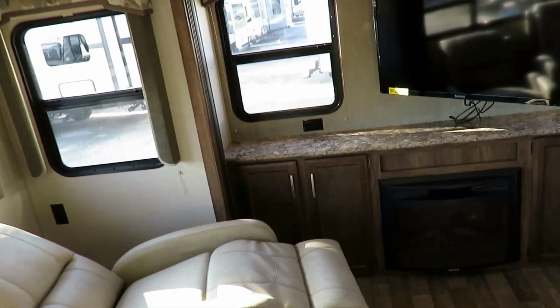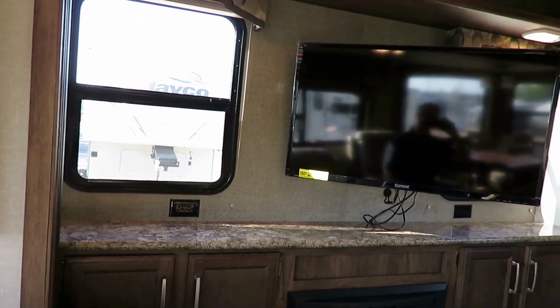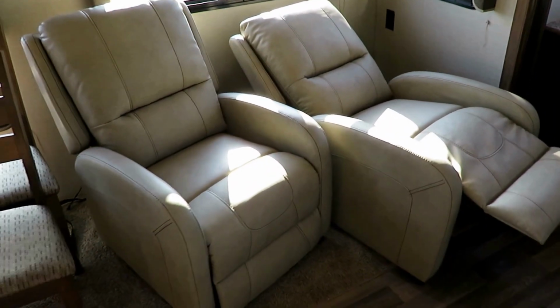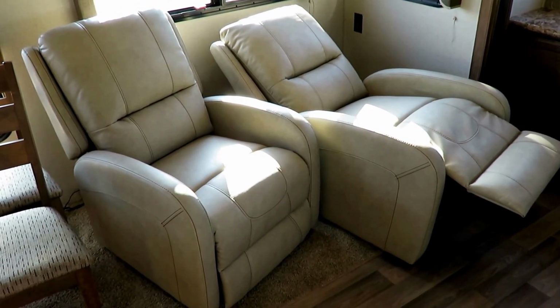With most rear entertainments, when you sit down in the seating, you're looking straight over here, and you have to crane your neck to the left to see it. But you notice how that TV is greeting us with a smile. And instead of a fixed theater seat with a rear entertainment, they used recliners that you can turn. And you can see that you can actually recline them.